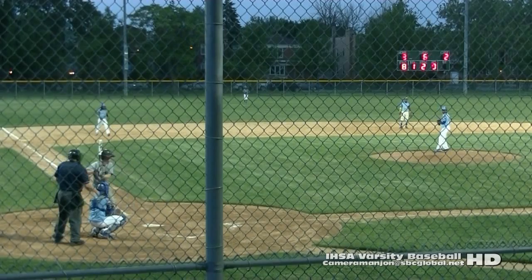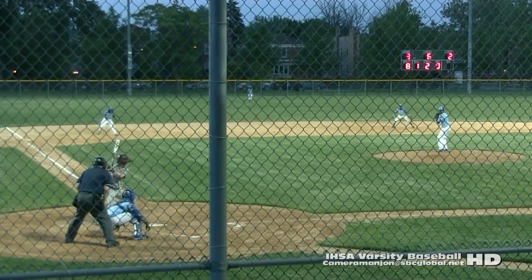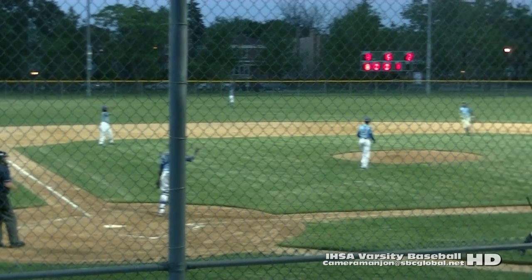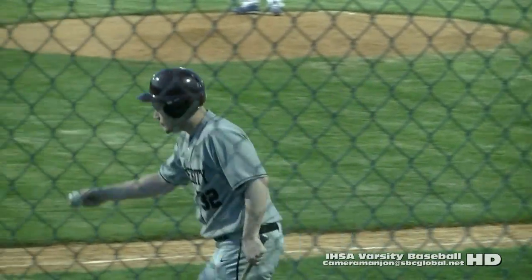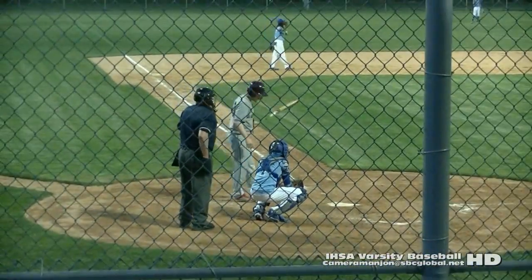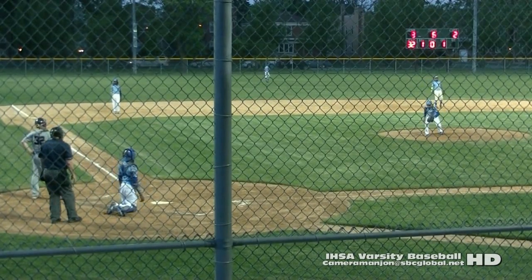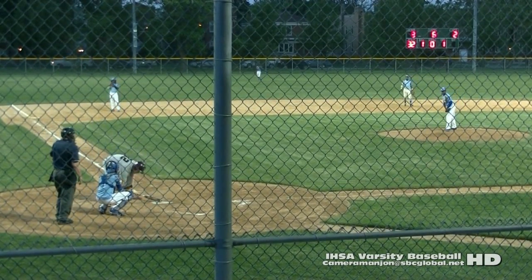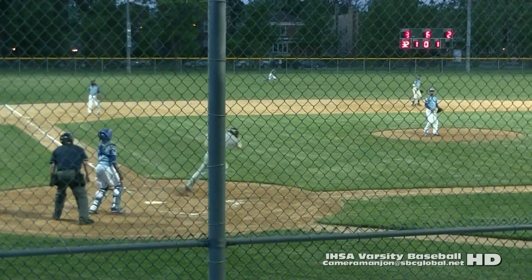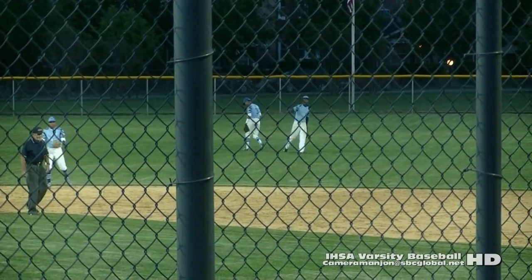Harlan's holding on to a one-run lead. Pitcher steps off. On the swing. Struck him out. And that brings the pitcher to home plate for the Maroons. Runner on first, the pitch. Up and away. Oh, sees a high pitch, slices it. Caught by the first baseman for out number two.